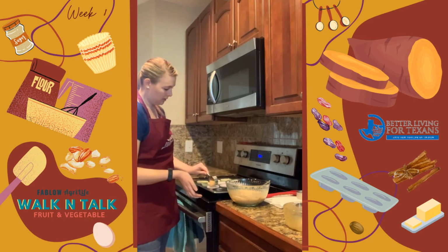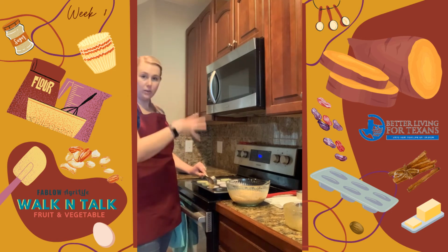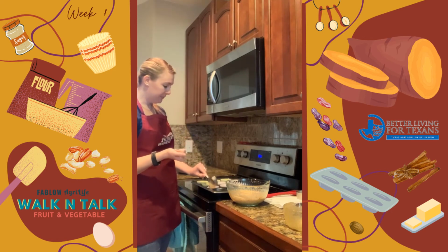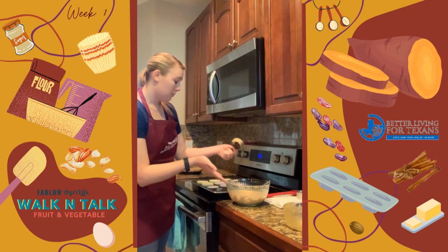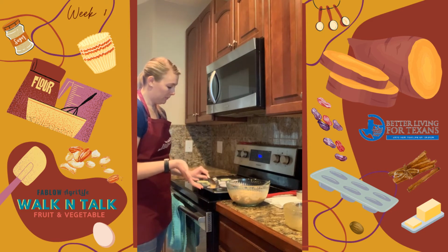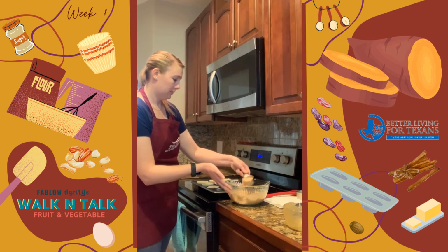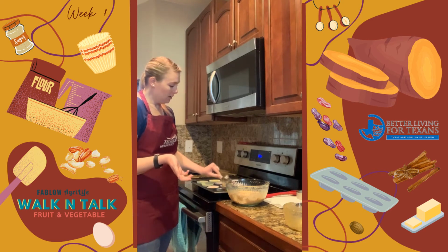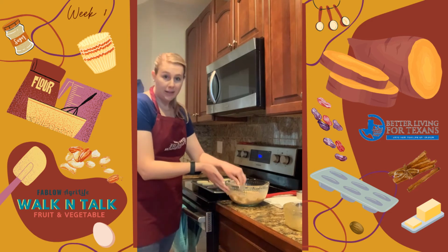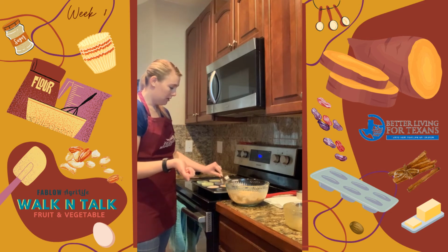All right. You don't want to overfill your muffin tins either, because then it's just going to overflow. I wouldn't say more than three-quarters full. It does yield, I believe, 12 muffins, depending on how big your muffin tin is and how full you make it. That will vary the amount of muffins you get.